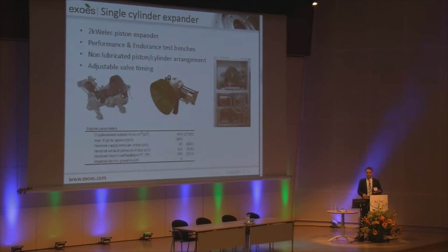We first worked on a single cylinder expander that is nearly totally oil-free. It was able to produce 2 electrical kilowatts. And we manufactured 2 prototypes, one for performance assessment, one for endurance tests. Endurance tests because we have non-lubricated parts, and we need to assess the wear of these parts. There is only a small chamber of oil to drive the cams, we have 2 poppet valves on this expander. So we have lubricated cams, and this cam can be removed so that we have an adjustable valve timing. We can test different configurations.